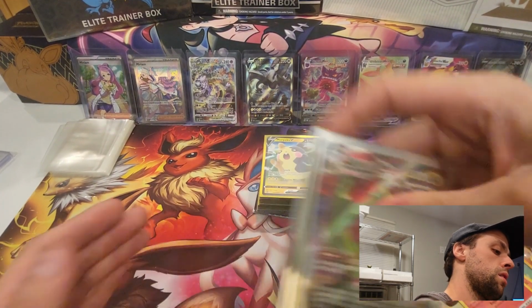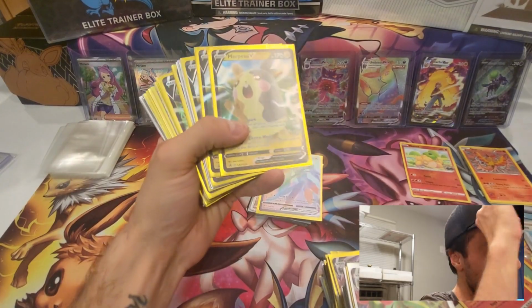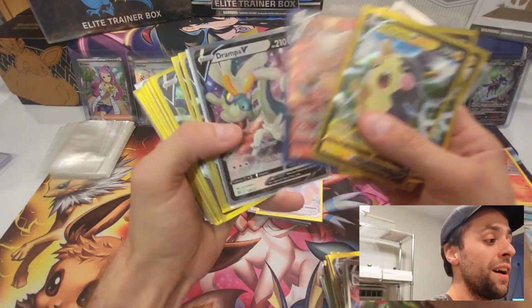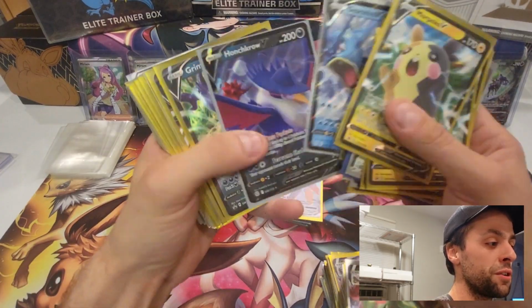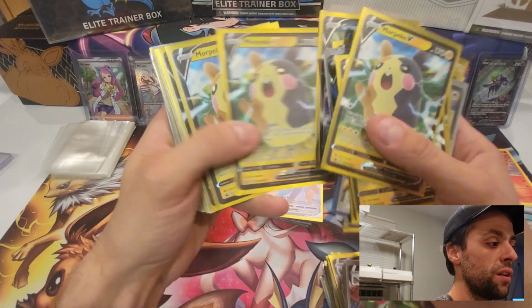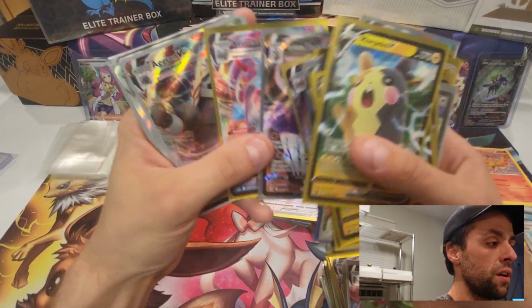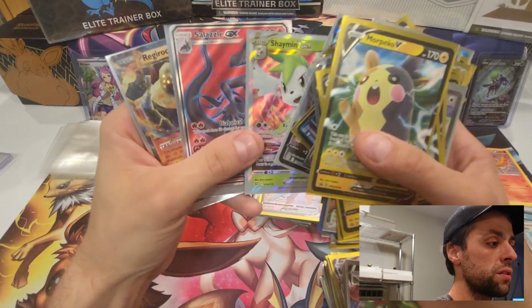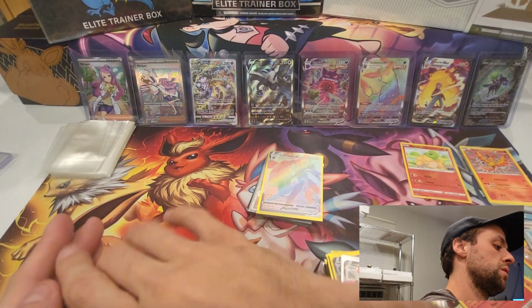Okay, so as you can see, these are definitely the better stuff, but after I just went through that bulk, I don't know if it's the better stuff. I mean, obviously value-wise, but that other stuff was knocking my socks off. It was so good. Let's see here. Anything good, anything good. Kinglers, V-Stars, we got GXs.